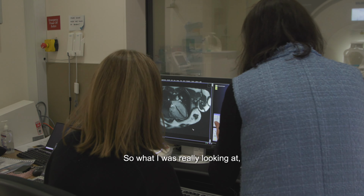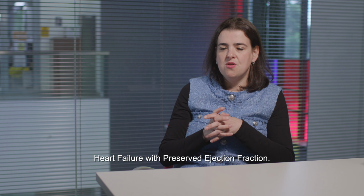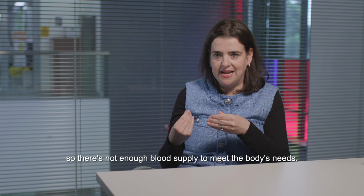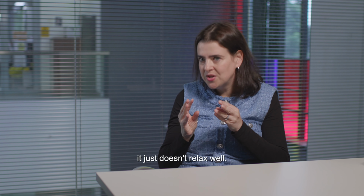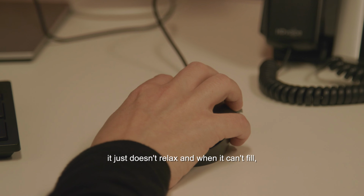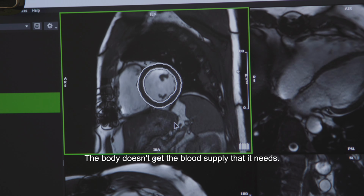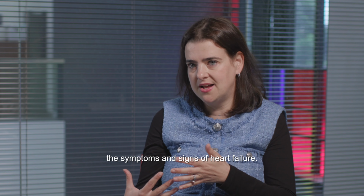So what I was really looking at in my PhD, but in different conditions. The first condition is called heart failure with preserved ejection fraction. That's when there's heart failure, so there's not enough blood supply to meet the body's needs, but the actual heart pump works okay. It just doesn't relax well. So when people think of heart failure, they think of a weak muscle, a weak pump. This is a pump that works, it just doesn't relax, and when it can't fill, the end effect is the same. The body doesn't get the blood supply that it needs, fluid builds up, and the patient experiences the symptoms and signs of heart failure.